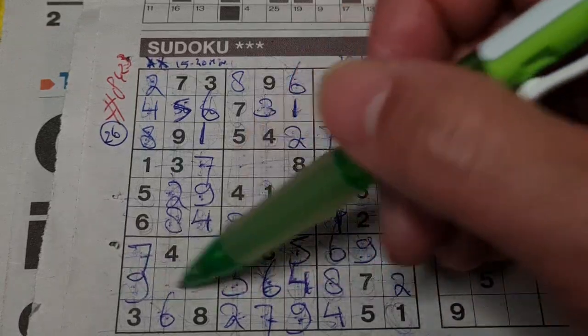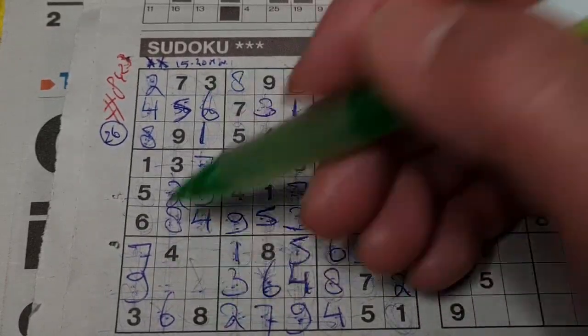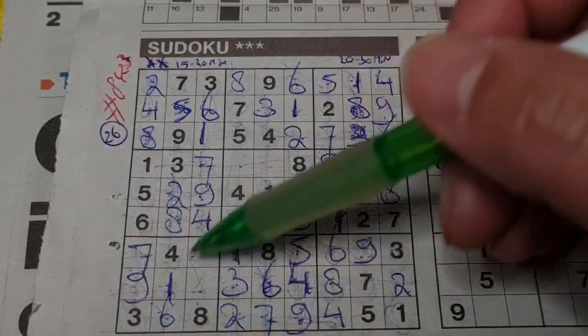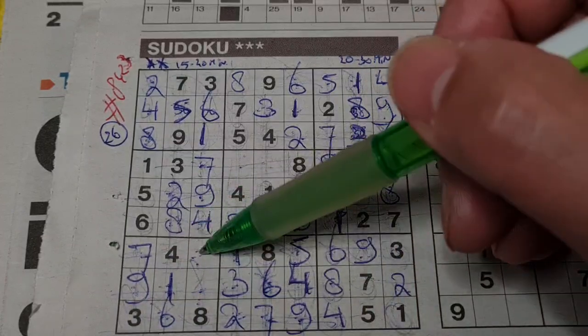1 in this row, 1 in the last row, so the row between, only 2 places left for the 1: here or there. We have a 1 in the third column, no 1 there, 1 should be there. 2 missing numbers in this big square for numbers, the 1, the 2 is missing, the 3, the 4, and the 5 is missing. 2 and 5.